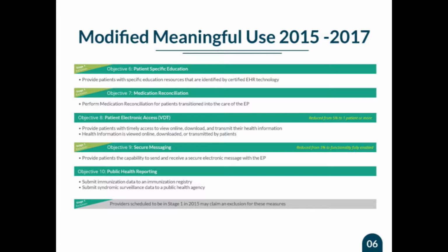Of the 10 measures that are there, if you're one of those docs who's scheduled to do stage one, so anyone who's in their first year of meaningful use or their second year, you can claim a bunch of exclusions to make these 10 objectives a lot easier. So you can straight away cross out objectives 5, 6, 7, and 9, so that's 4 out. And for objective 3, you just need to do the first part. For objective 8, just the first one, and in objective 10, you have a choice between the two. So just basically focus on those measures and not make this any harder than it has to be. For anyone with stage 2, you would need to complete all 10 objectives.